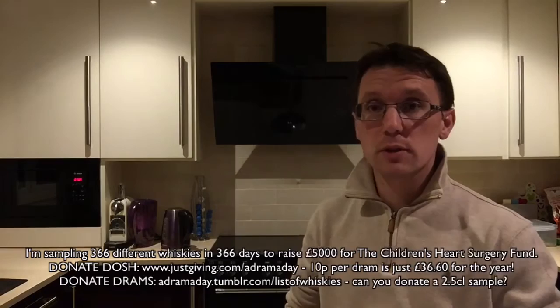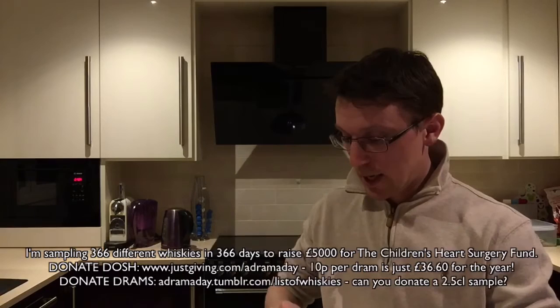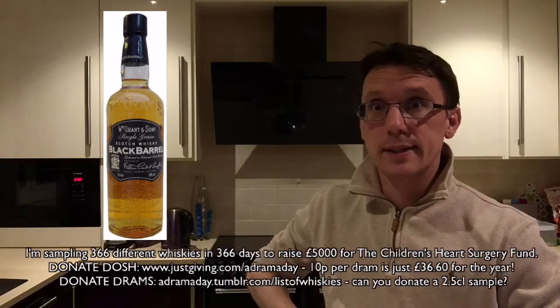So the Girvan distillery was set up in 1963 by William Grant and Sons, essentially as their main base for all the grain whiskies that they needed for their blends. Now apparently Black Barrel was launched in 1995 and went to France, Spain and Portuguese markets.